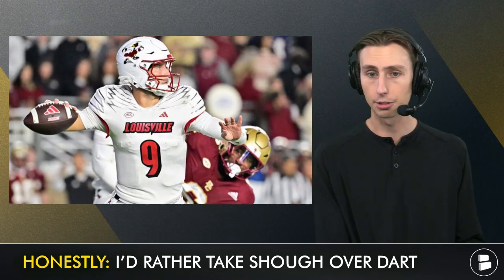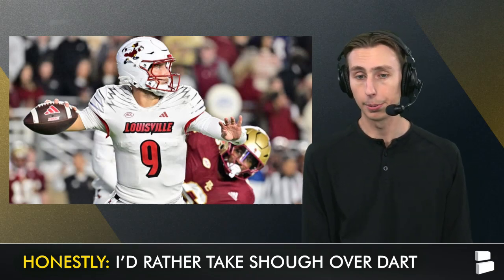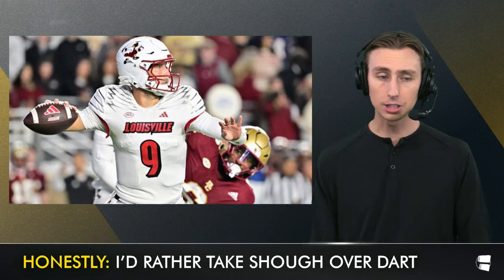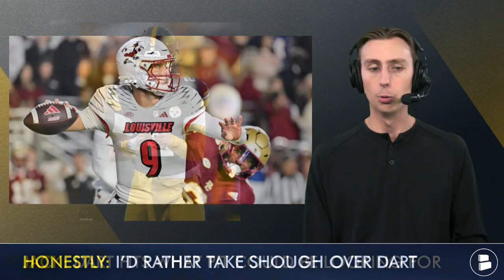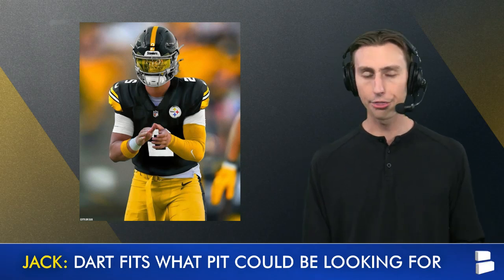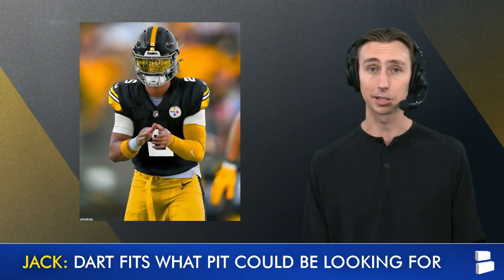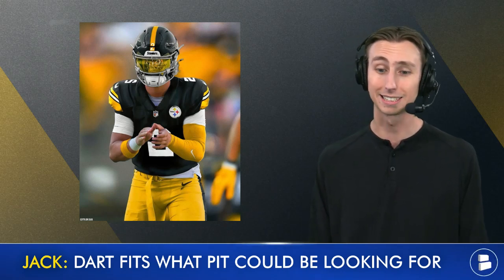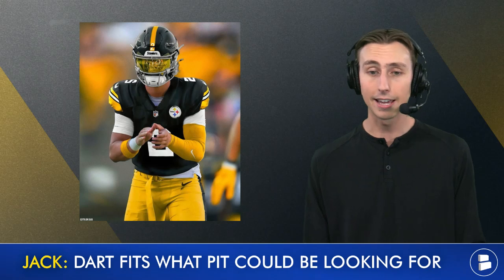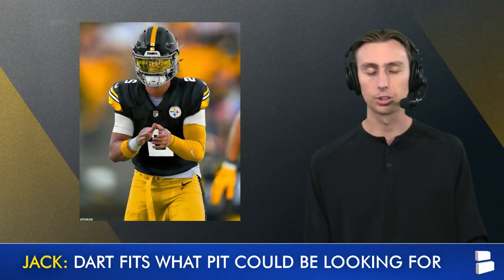I have a higher grade on Shuck than I do Dart, but like I said earlier, my rule is I can't repeat picks from previous mock drafts, and I do think Jaxson Dart does fit with what the Pittsburgh Steelers could be looking for in their next franchise quarterback. I don't think he has superstar upside. I think that, kind of at his ceiling, he'd be like a Derek Carr type of quarterback, and I'm sure that doesn't excite a lot of people when I say that, but he throws the ball down the field with really great precision and accuracy and touch.